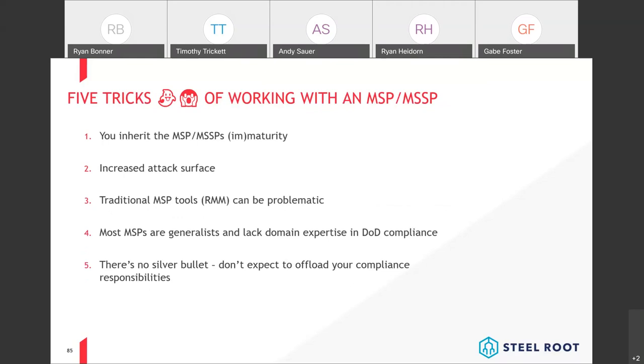So here's the other side of things, right? For better or worse, when you're working with an MSP, it's a pretty intimate relationship. Most of the time they've got administrative access into your environment. They've got the keys to the kingdom, as it were, and they are doing a lot of these administrative tasks for you on highly sensitive information. So you're inheriting their maturity or their immaturity.